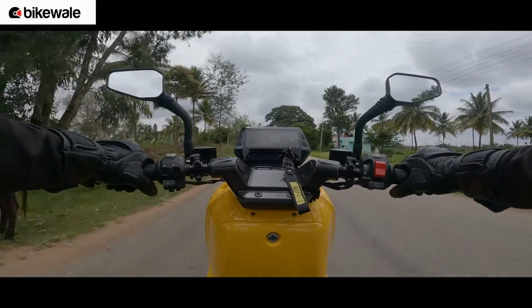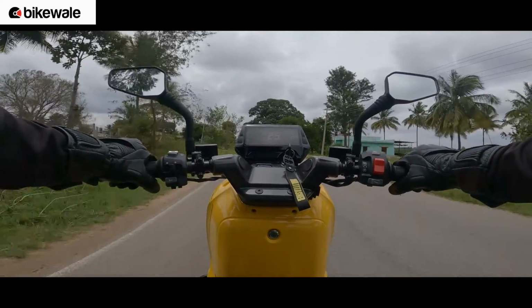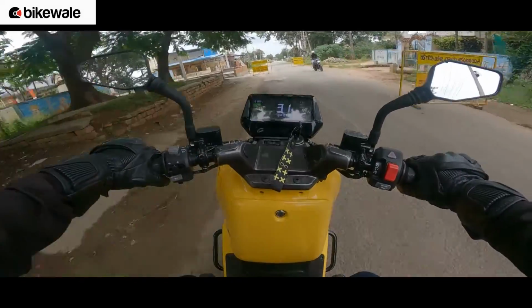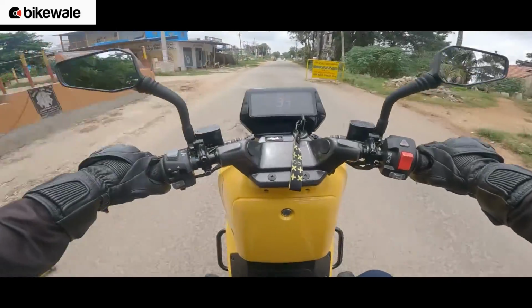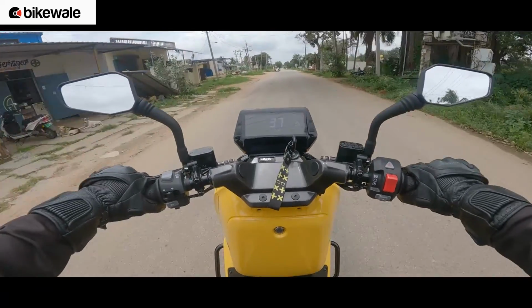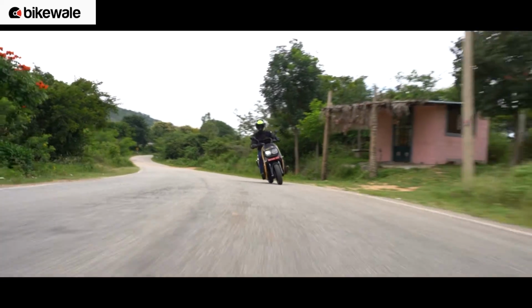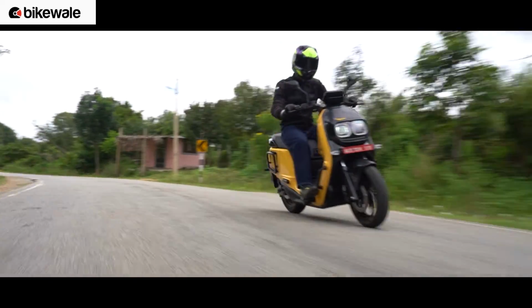Right from the get-go, the Indy comes off as a very approachable scooter. Its acceleration is smooth and predictable in all modes. If you ride it in the city, then the eco mode would be a sensible choice as there's adequate drive for small overtakes. However, if you wish to go a little faster, then ride mode is what would serve you better as it is fairly quick in terms of overtakes.